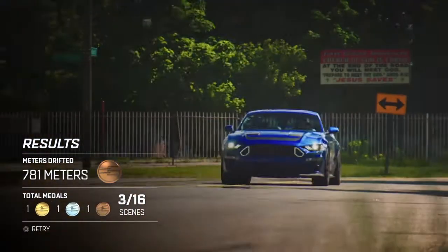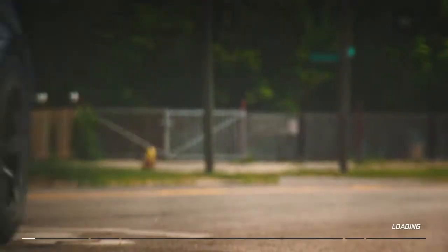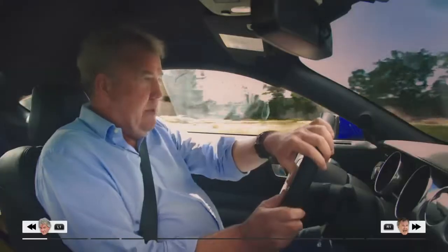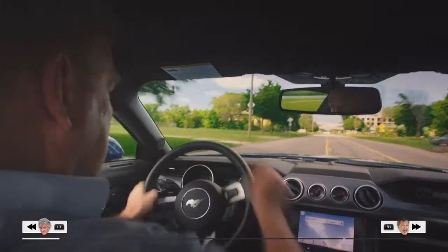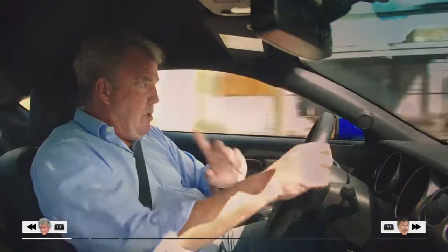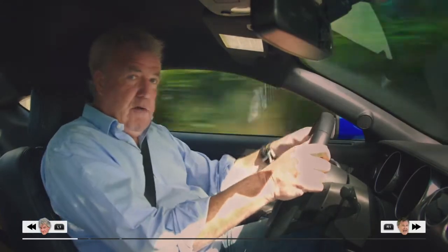This then is the Anthony Joshua of muscle cars. Big and brawny, but it has brains as well. Then there's its name. It's the RTR, which stands for, and I'm not making this up, Ready to Rock.